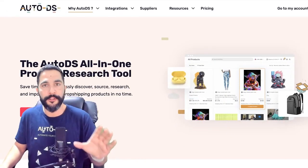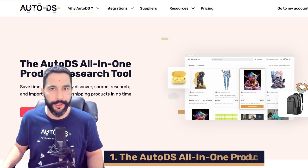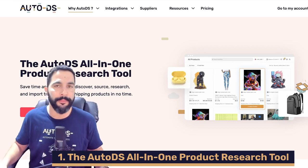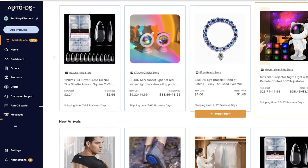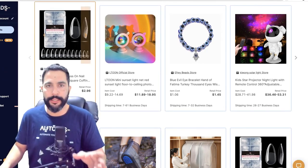sales. So the first free product research tool that you should use is the AutoDS all-in-one product research tool. This is included in the AutoDS system. You don't have to pay any money to use it. Let's see what it looks like. This is the product research tool. Now you have many smart filter options, like you can filter different categories, selling regions, suppliers, and so forth. But right now, let's just take a quick look at the products themselves.